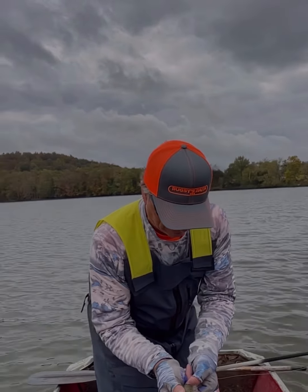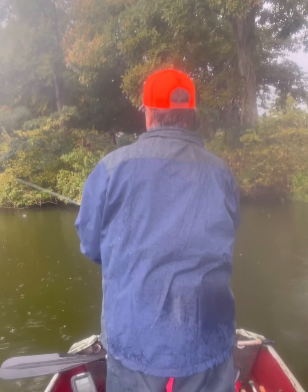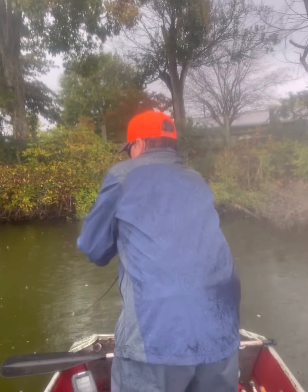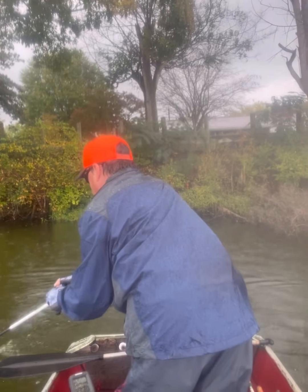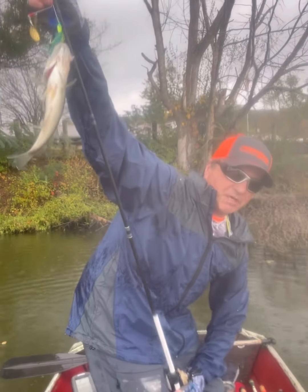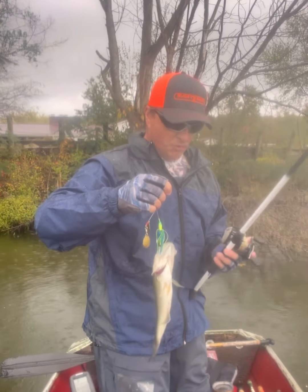Well, 2 bass and now a bluegill. There we go. Spinnerbaiting in the rain. Stay on. Quit that. Get in here. I don't know how this is going to turn out on video because my phone is inside of a sandwich bag right now. I'm trying to protect it from the rain, but got one on a spinnerbait in the rain, folks. Pouring down the rain.